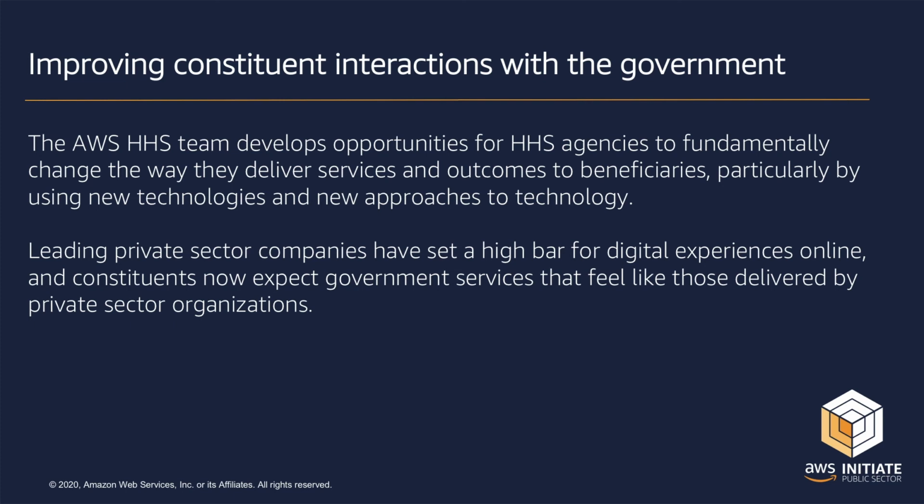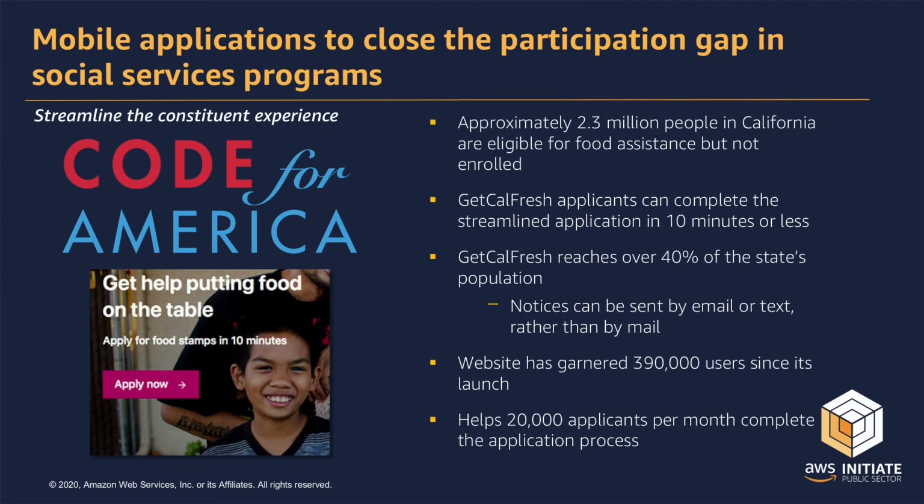The tools matter, but if you adopt great tools and don't adopt incremental and agile approaches in conjunction with them, you're not going to realize the full benefit, not being able to deliver those user-obsessed, adaptable, flexible technologies that we're aiming for. Code for America is a nonprofit technology organization that aims to improve how governments serve people, starting with the most vulnerable populations. Code for America has aimed to show that government services can be easy, fast, and beautiful, that they can be just as good as those delivered by private sector organizations.